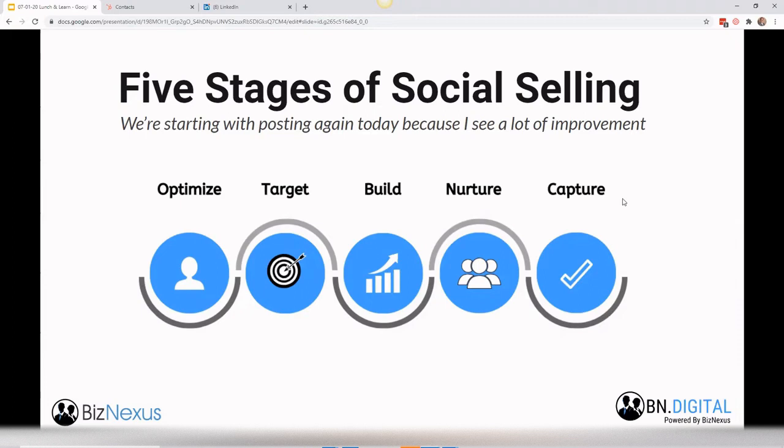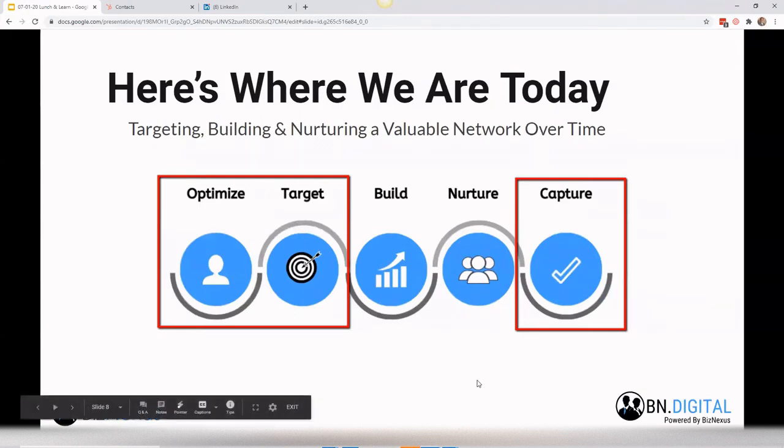You should be seen as a clear solution to the pain points, to the needs of whoever your target prospect is. Targeting, building programs, nurturing programs, all of this has to be touched on an ongoing basis to run an effective social selling program. Today, we're going to talk about some of that optimizing and some of that targeting.